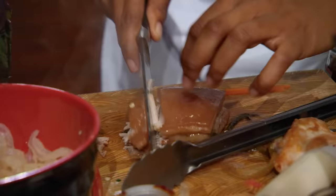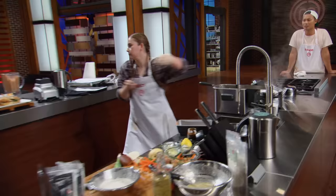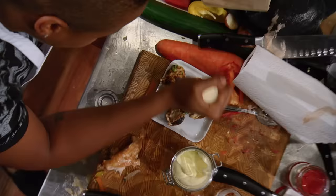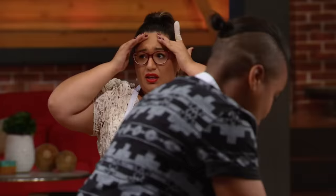I take really hot pork, stick it in a really hot bun, and pretty much just launch it onto a plate. Good job, good job, that's good. 10, 9, you have to get on the plate, let's go, come on. 7, 6, 5, 4, 3, 2, 1, hands up! Yes! Come here!